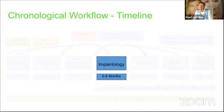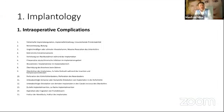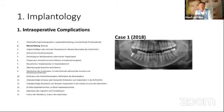So when we talk about implantology, this small screen, we talk about 0 to 6 months. 0 months means immediate loading of an implant, and 6 months means bad bone quality, and you let the implant heal into the bone. And I will show you one case. This is a very easy case. When we talk about complications in this small field of implantology, we have pre-operative complications, meaning planning. We have intraoperative complications when you hurt some anatomical structures, and we have post-operative complications. We have prosthetic complications, and we will finally have problems with the patient when you do not have the correct communication.